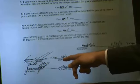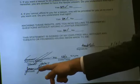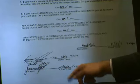It's also dated August 8, 2013, at 4:04 p.m. And underneath is the witness officer, which was Detective James Hassis. That's his signature. And also August 8, 2013, at 4:04 p.m. Thank you. Thank you. Have a seat back.